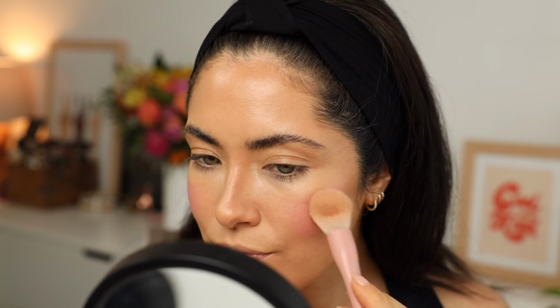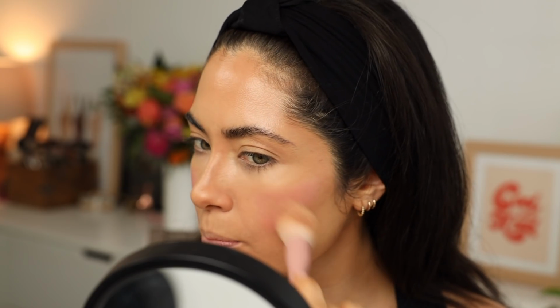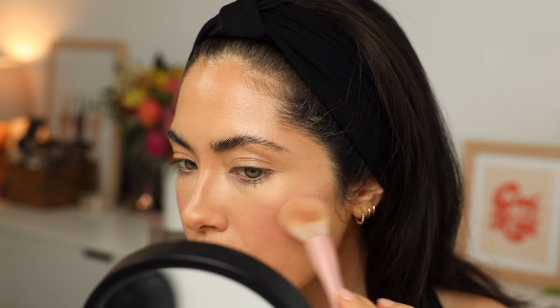So what I do with this is I warm it up, and then I do a swipe like that on both sides. A swipe or a dot, whichever one. So I get it onto the cheeks like that. Same brush again. Do a light little blend. I like this brush from Persona because when it comes to a cream blush, if the edges look a little harsh, you can use the other side to blend them in.